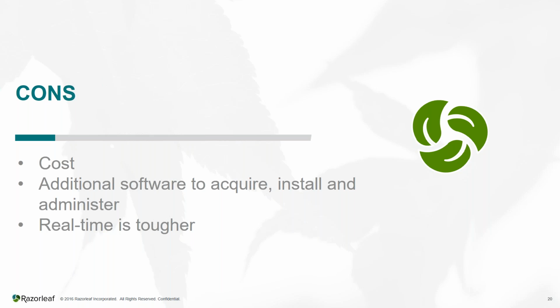A number of the middleware-based solutions that are out there today are also cloud-based. Now, sometimes that's good, but sometimes, depending on your industry or depending on your view of having data in the cloud, that may be a game changer. You may not be able to use a particular middleware-based solution because of the fact that it is cloud-based.